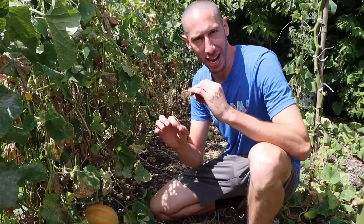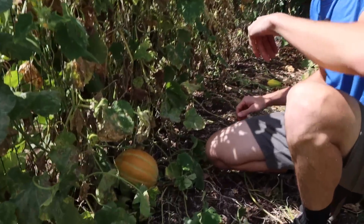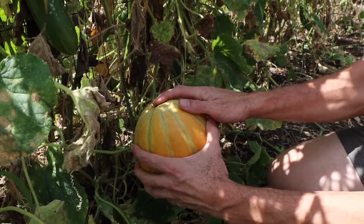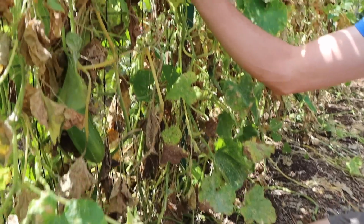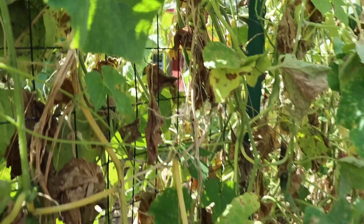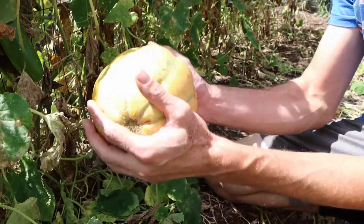the perfect Shredtime melon fall to the ground. Come right here. So when these melons are ready, you can just pick them up and they'll fall off the vine, but this one fell off on its own. Look right here. Here's where it was attached. I came out this morning and this thing was just laying on the ground. This thing is probably perfectly ripe.